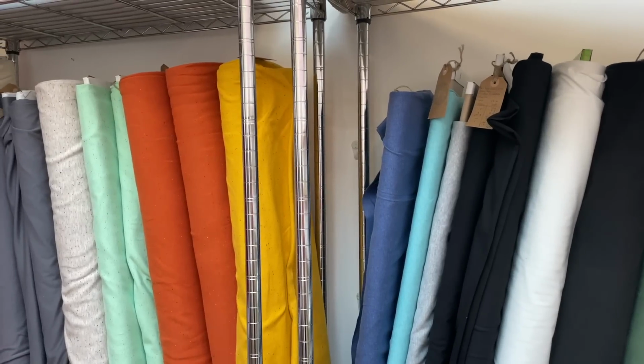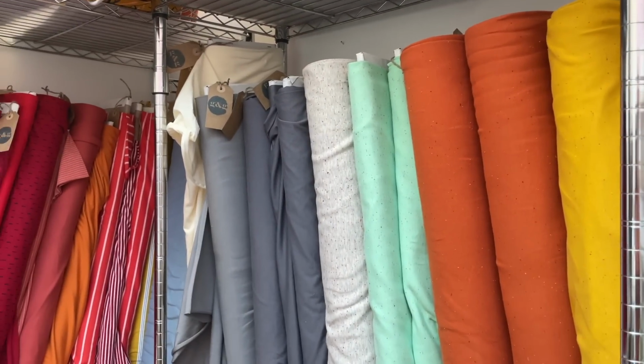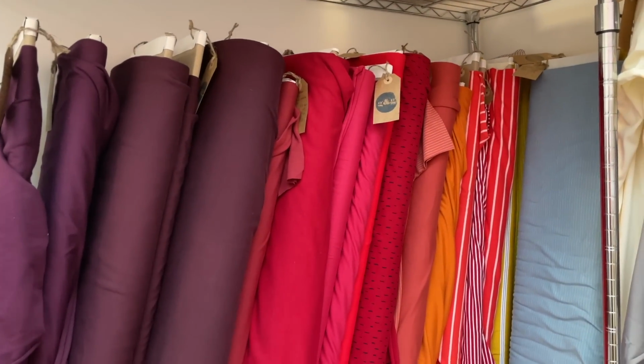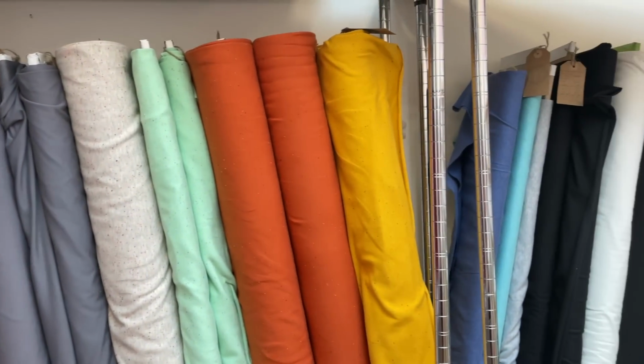Okay, so there is one corner of the pattern room that doesn't look too bad. This is our shelving. We normally use this when we go to shows, but we've just put that up in here just now. So this is just more jersey basically, lots more jersey and sweatshirting and stretch stuff in this corner.